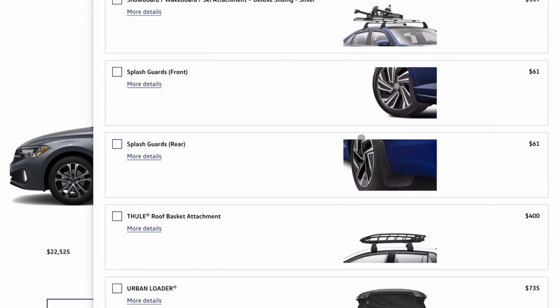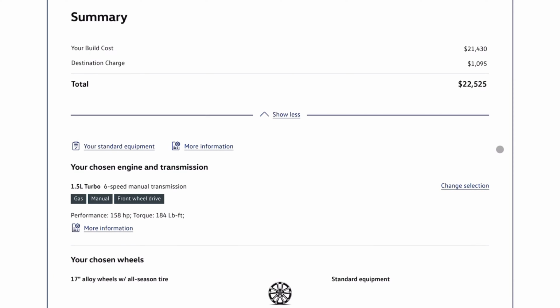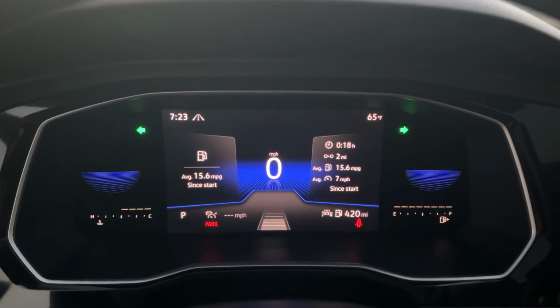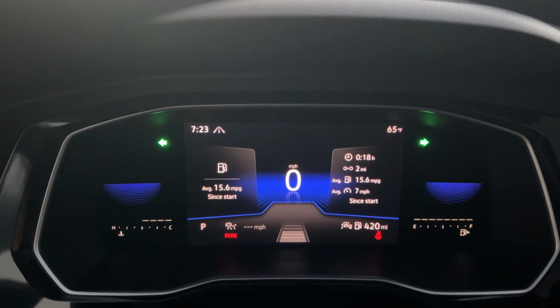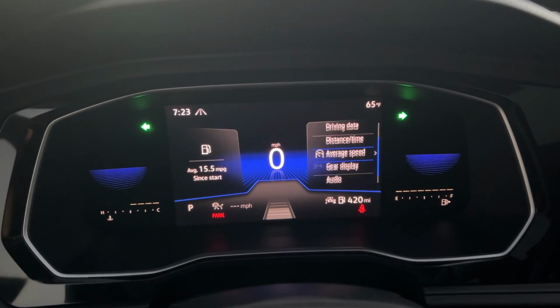Volkswagen is also going to throw in LED headlights and LED daytime running lights, all as standard, even in the base models. You get a digital 8-inch gauge cluster also as standard, which I think many people will like. So that's going to be the first pro, all of the standard features and the price point that this Jetta comes in at.